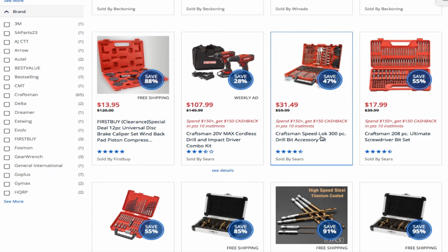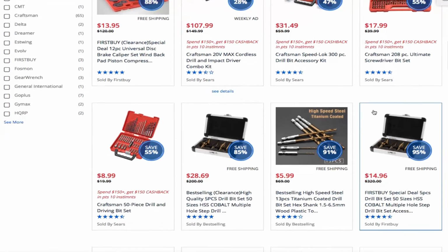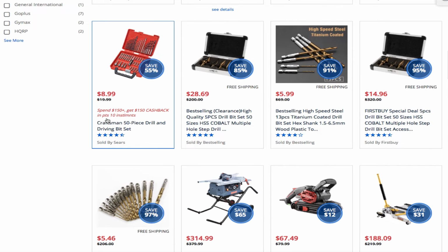This is the Craftsman 300 piece drill bit set for $31.49. Got the Craftsman 208 piece ultimate screwdriver bit set for $17.99. So not bad deals. Craftsman 50 piece drill and driving bit set for $8.99. Best selling clearance high 5 pieces step bits for $28.69. 13 piece titanium coated bit set hex shank, full plastic, $5.99. You got another bit set here. Go step bit set.